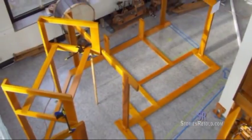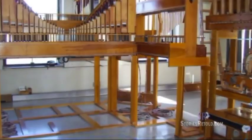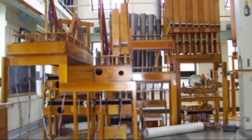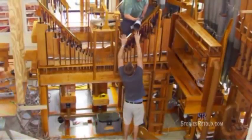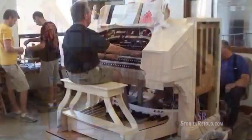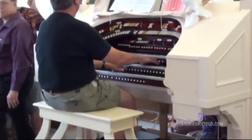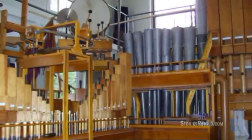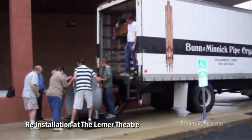So we start building the organ on what's called a floor frame. And we copied the original style of the Kimball 1924 floor framing and duplicated that for our new layout of the organ within that space. And then we started assembling everything from the instrument in our shop in Columbus to the point of it being fully playable, where we even recorded parts of the instrument and were able to play all of it. At that point, when we were satisfied with it, we marked everything carefully and brought it to the theater.